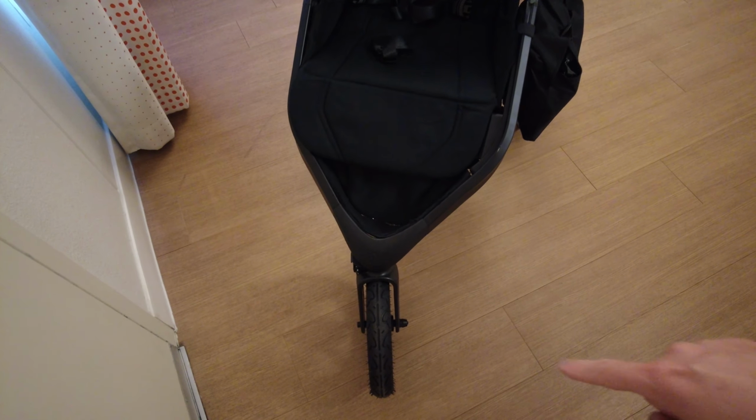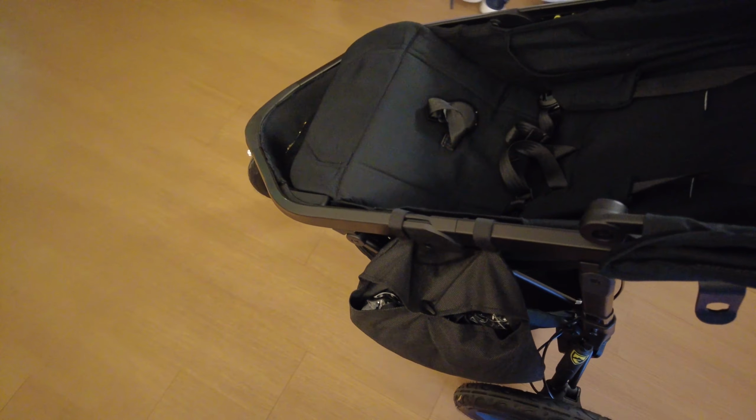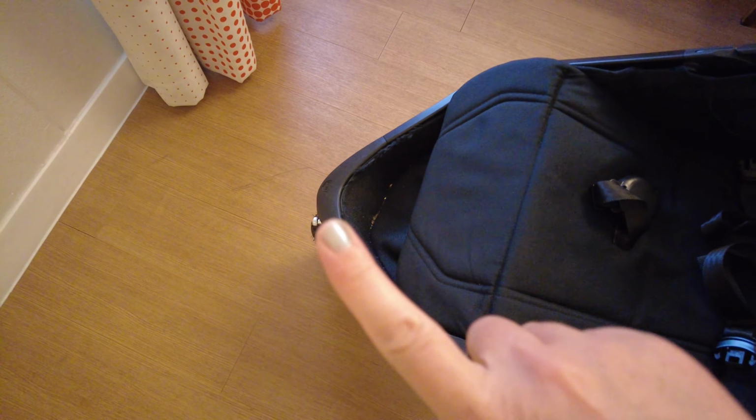It's an option there. I like that when you're pushing it, that front wheel is tucked under. So when you're navigating it in the parks, that wheel goes underneath and it's not sticking out in the front for you to run over people with, because I got run over by a double stroller tire today.